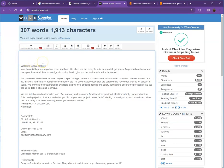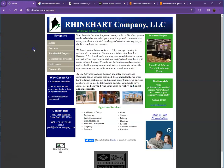Currently you have only 307 words, which is quite behind the goal that we have. We need 1,500 for Google to consider you a trustworthy website. So this would be one of our main focuses as well, where we get you more content to get you on top of the search list.